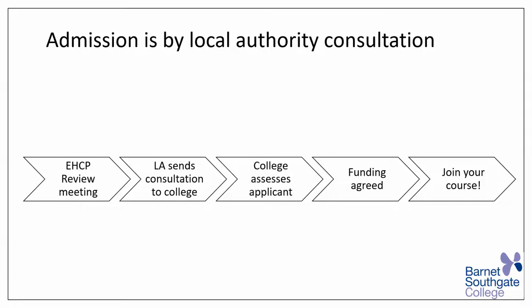Essentially, we have to respond to the local authority and say, yes, we can meet that young person's needs. In rare cases, we may not be able to meet a young person's needs. What I really would like to stress, as parents, is that I would encourage you to see as many provisions as you can, because only you know your child and only you know what's the best placement for your child. It would be dishonest of me to say Barnet and Southgate College is the best place for any young person with SEN, because it's not the case.